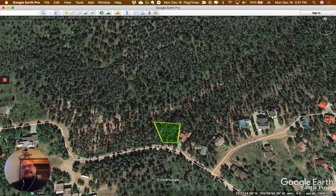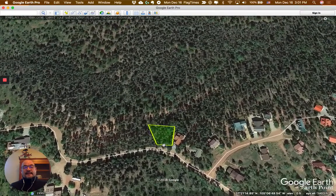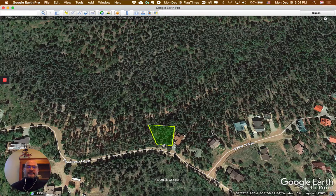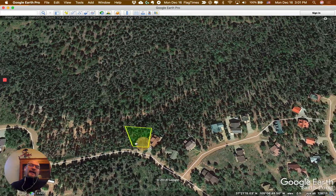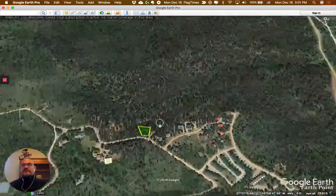But the nice thing about this lot here, it is in the HOA with the fees. They'll be listed in your ad. They're not bad at all here, and it's a pretty loose HOA from what I hear. They're not just a bunch of retirees driving around in golf carts looking for something to do. It's actually pretty cool. But the nice thing about this lot, there is a water tap, sewer tap, and power right at the property line, so it won't cost very much to tap in.